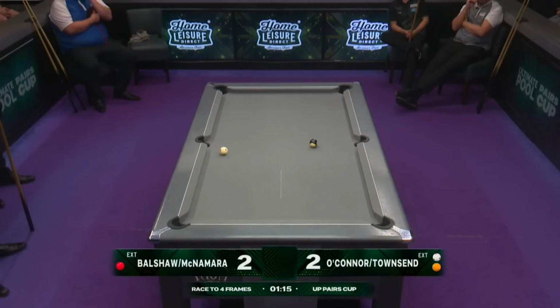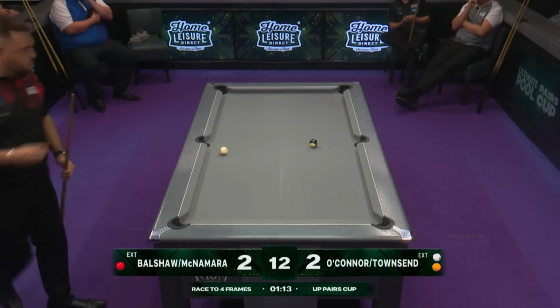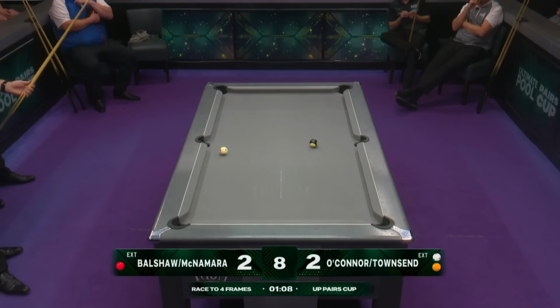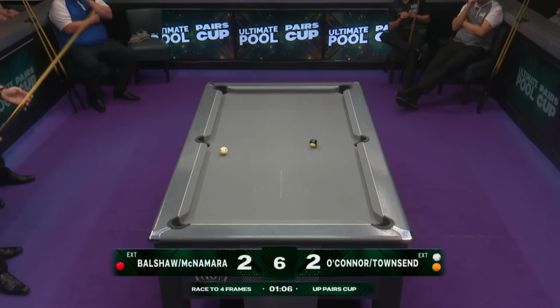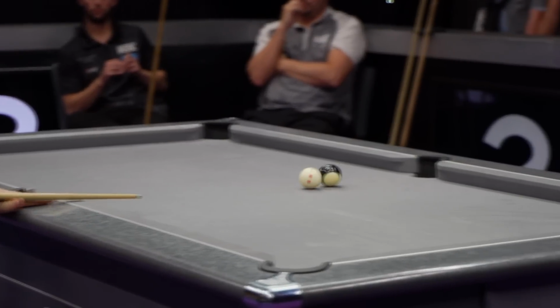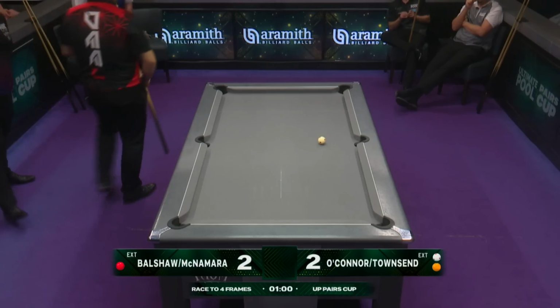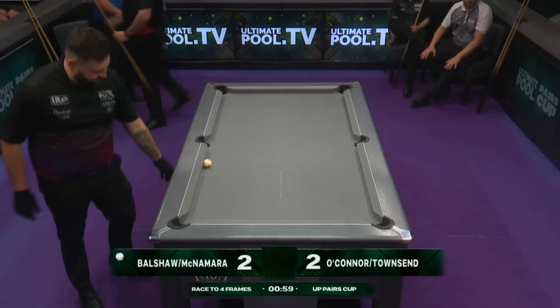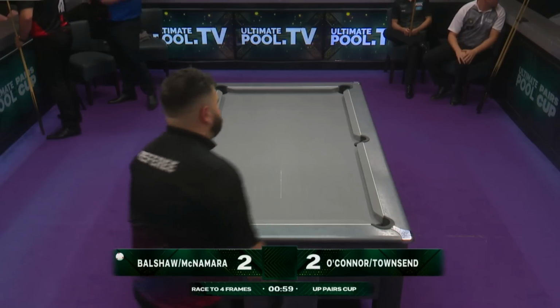So there you go, look. A minute left on the shot clock. On the match clock, I should say. And he's using every second. There we go. 59 seconds. 3-2 in front with the break.